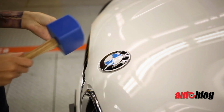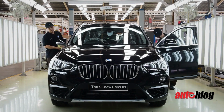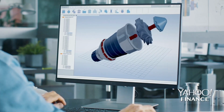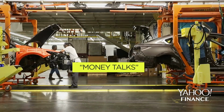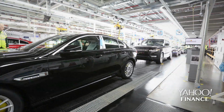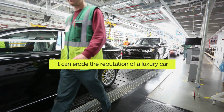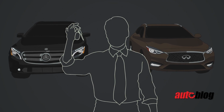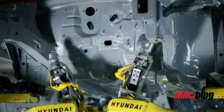The manufacturing process becomes easier and more cost-efficient because there are fewer differences between these vehicles. Sourcing of parts and purchasing is streamlined for the same reasons as before. It's easily summed up with the age-old phrase, "money talks." While all this makes sense from a carmaker's standpoint, there are several drawbacks as well. For one, it can erode the reputation of a luxury car. People might be less likely to pony up for the luxury version of a car if they notice too many similarities between it and the more frugal choice.